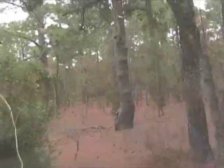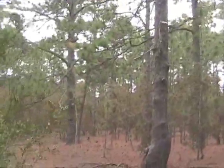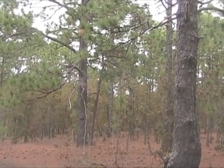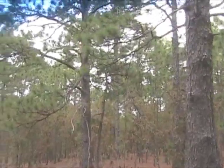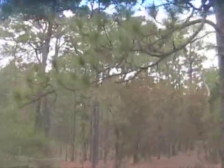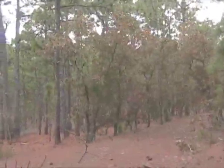So how much is TNC trying to burn in here? 1,500 acres a year is what we like to burn now. Are they able to do that then? Yeah, pretty successfully. And that'd be enough to maintain this?